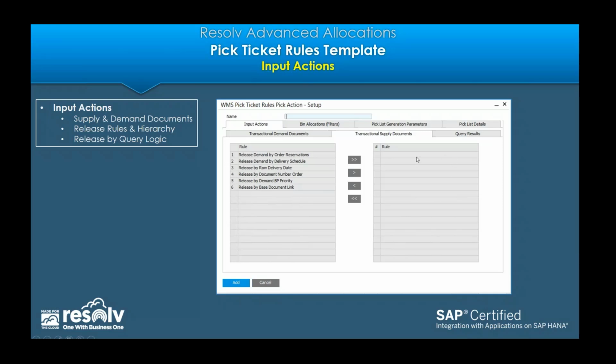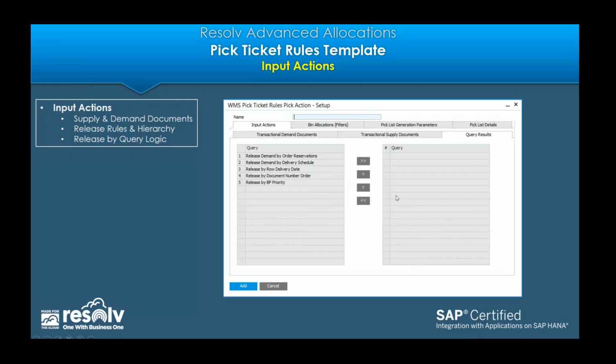Then I'm going to be doing it based off of the delivery date at the row, and then maybe a different criteria. So you could have your hierarchy on how you want to have the pick tickets generated and released. You can also release it based off of a user-defined query that you've created, and again, put that into a hierarchy. So if there's additional rules that you want in, maybe customers that have longer delivery dates or time periods going to different countries and so forth, you may want to have their products released first. Next, we have the first step of allocating bins.